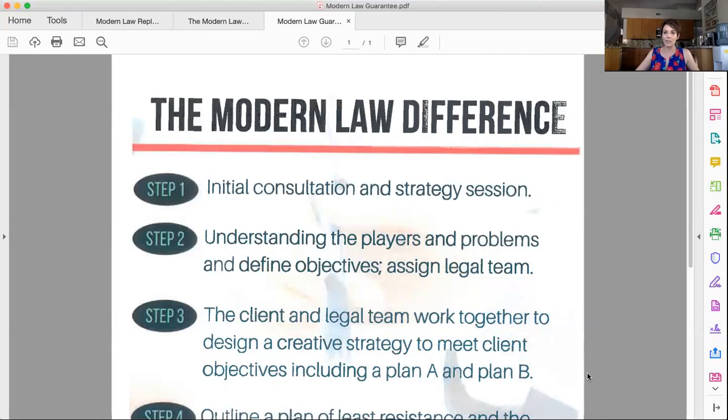So first I want to share with you the original, which I wrote on an airplane one time, and here it is. The modern law difference. First, we start with the initial consultation and strategy session. Here we really want to understand the players and the problems, define the objectives of the client, and assign the right legal team. We have 3 different legal teams at Modern Law. Then the client and the legal team will work together to design a creative strategy to meet the client's objectives, including a plan A and a plan B.